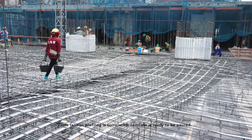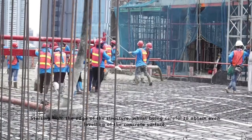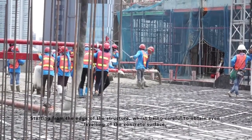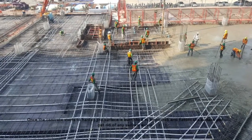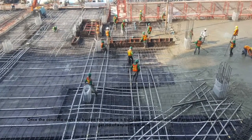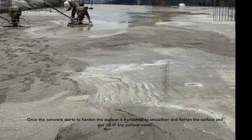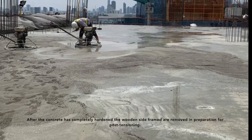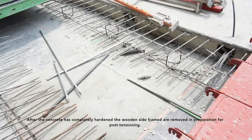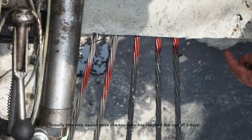Once tendon profiling is completed, concrete is ready to be poured, starting from the edge of the structure, whilst being careful to obtain even leveling of the concrete surface. Once the concrete starts to harden, the surface is burnished to smoothen and flatten the surface and get rid of any surface water. After the concrete has completely hardened, the wooden side frames are removed in preparation for post-tensioning. Usually, this step occurs once the concrete has reached the age of 3 days.